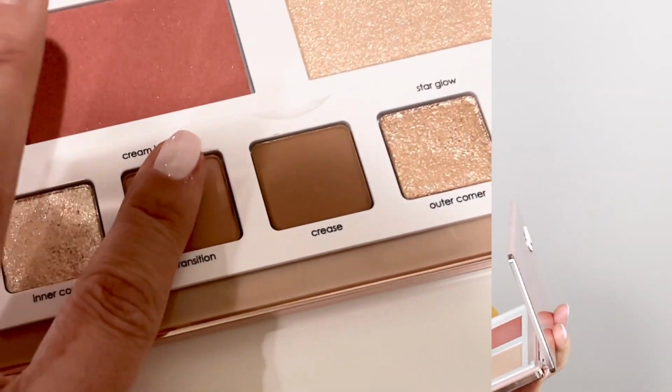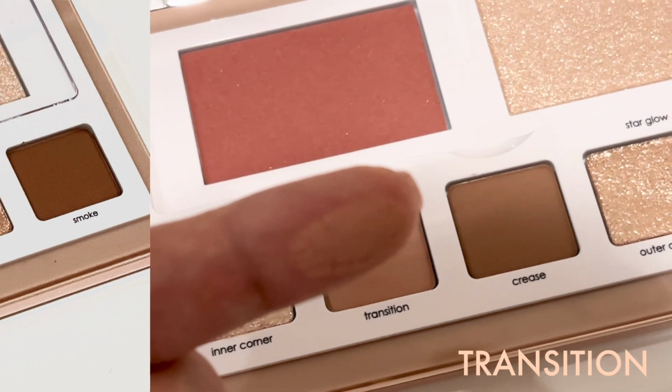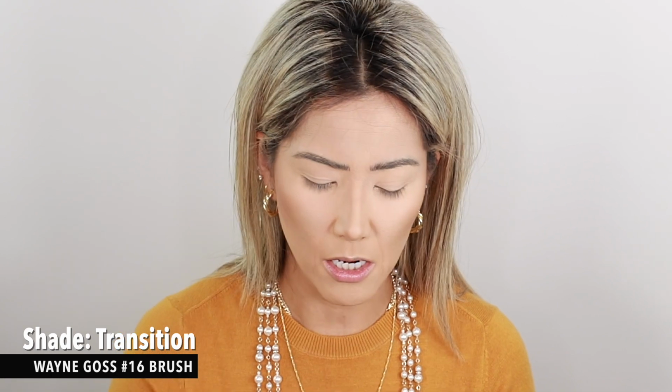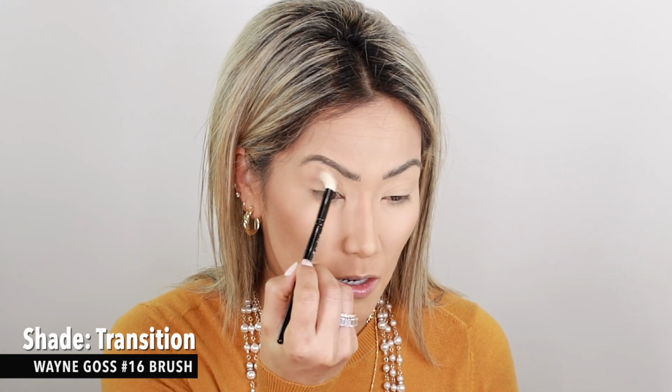So let's start off with her order, because that's what she has in here, and I want to make it more realistic to what you guys would do. So we'll start off with Transition, and that is more of like a peachy undertone to me. So it's really pretty. All right, so I'm going to use it on this Wayne Goss number 16 brush, and we're going to take that shade. It's clean, and we're going to just pop that in right here.